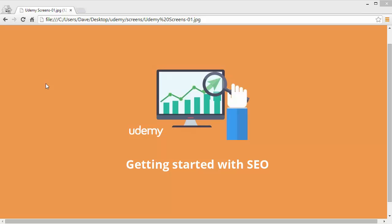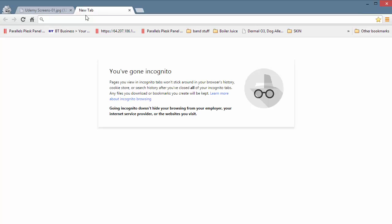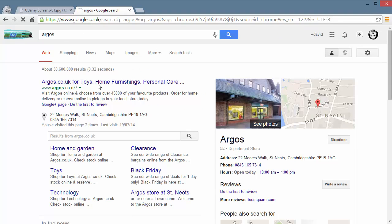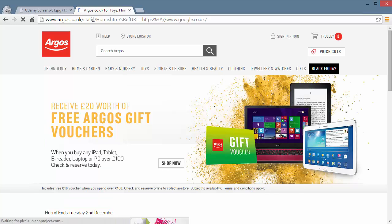Okay, so pretty URLs. What do I mean by this? A URL is obviously an address to an image or to a website. So let's have a look. I'm going to choose a store in the UK called Argos. As we search for Argos and visit their page, their URL is here. So this is an example of a really funky URL.